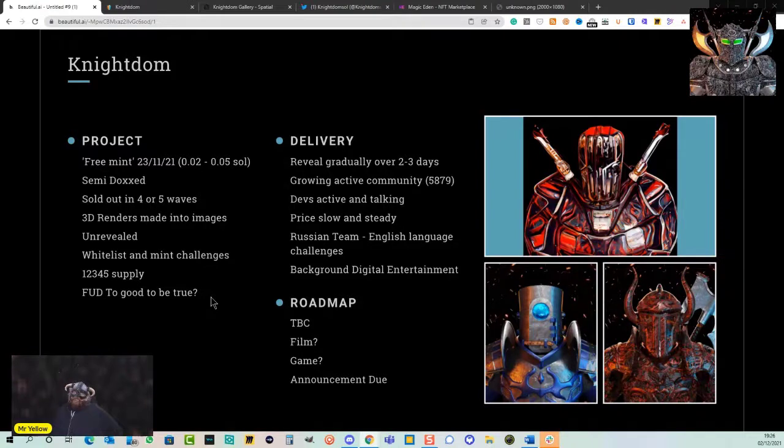Community, so not massive on Twitter, but I'll probably come back to that. But I checked earlier and there's 5,879 people in the Discord. And this is always going to be debatable, but I think the devs have been in there and they've been active and they have been talking. Devs could always do more for me.